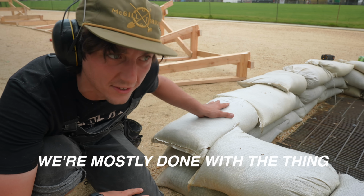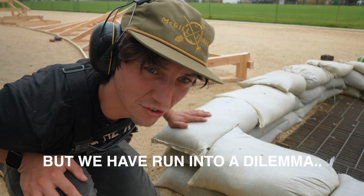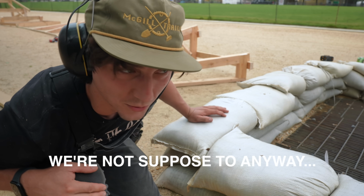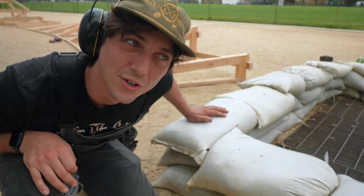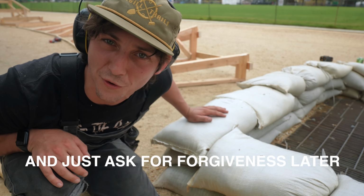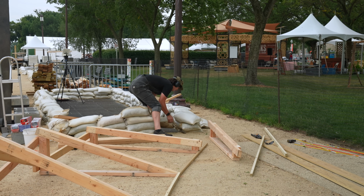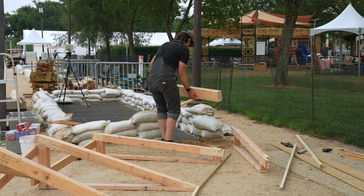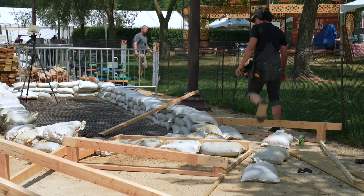We're mostly done with the thing. We've just got one last berm to do, but we have run into a dilemma. We can't move these sandbags apparently. We're not supposed to anyway. But the guy who runs this whole thing told me, do it and just ask for forgiveness later. So that's what we're gonna do. Honestly, I was pretty on edge about the sandbags the rest of this build. If somebody said we had to move them back, then that would have meant disassembling the entire second half of the feature, which wouldn't have been fun.